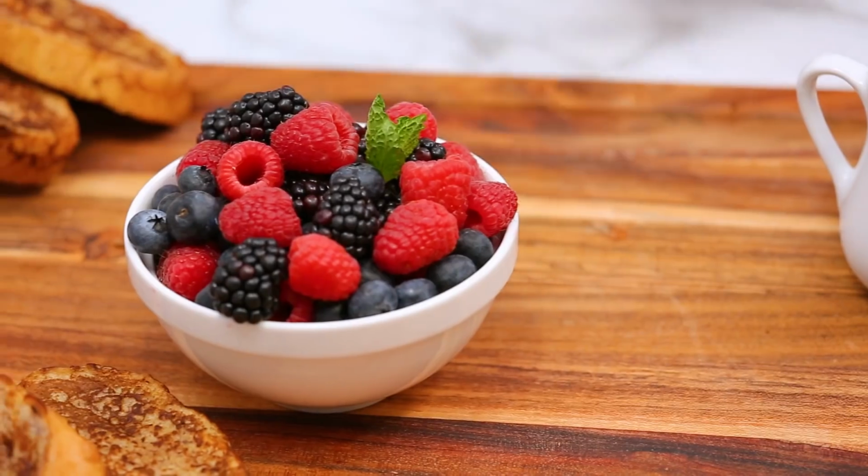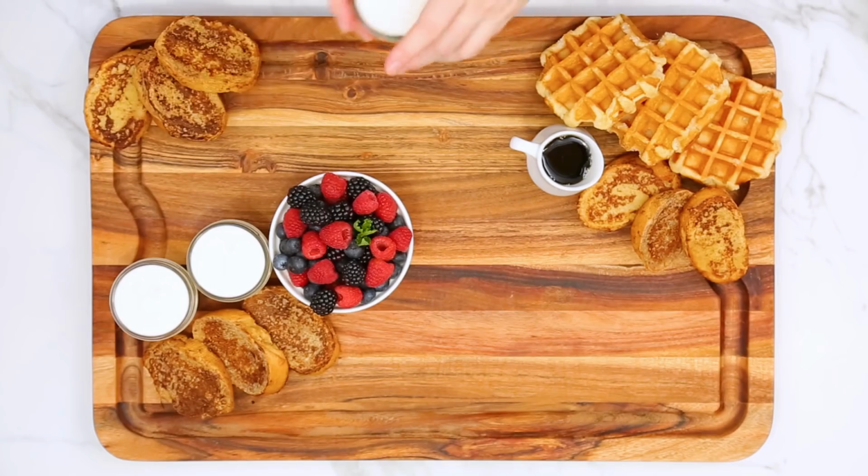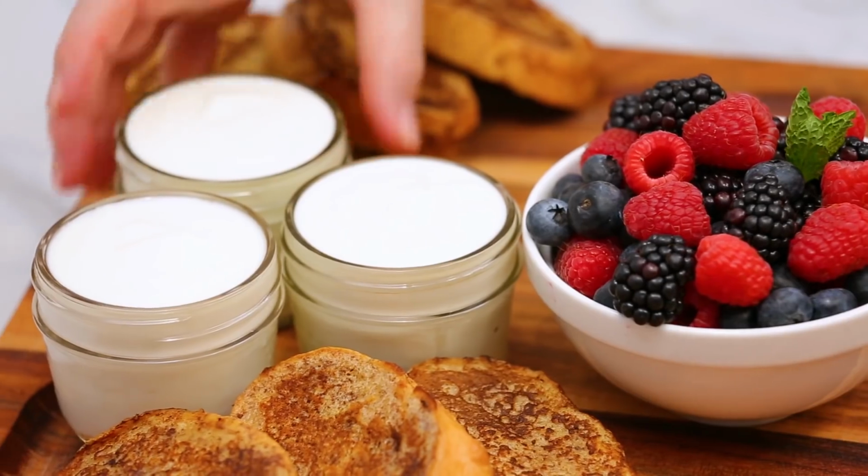Next, for a slightly lighter option, I wanted to create a little parfait station. I did that by combining some gorgeous mixed berries in a bowl. Then I just put some vanilla yogurt into some individual jars, and I'll finish this section off with a little bit of granola. Homemade is always great.